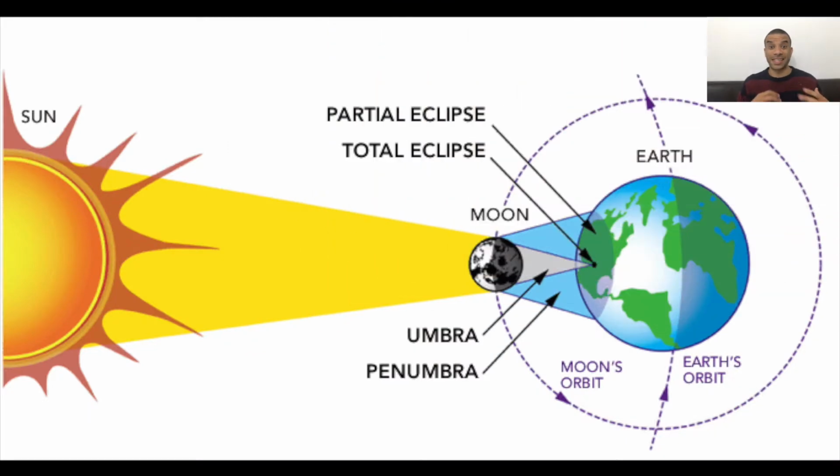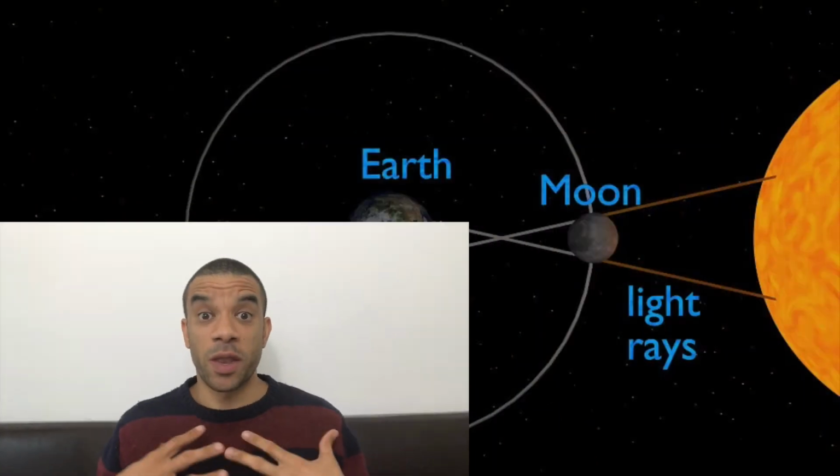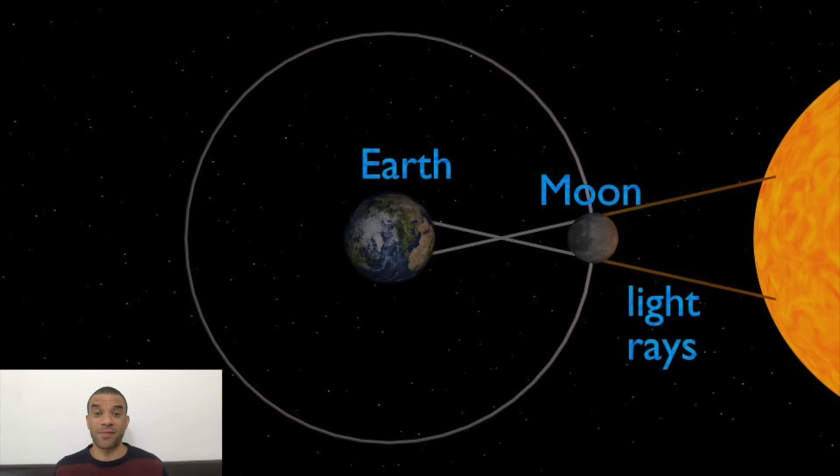Solar eclipse: when the disk of the sun and the disk of the moon are exactly the same size, therefore from earth you're in this path of total darkness. So it's called the path of totality. It's when the moon moves in front of the sun and therefore you cannot see the sun at all.